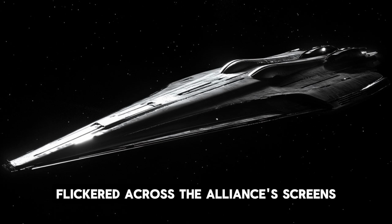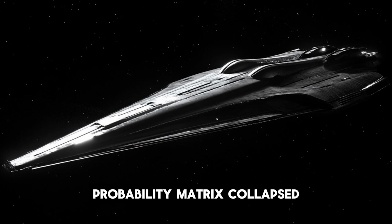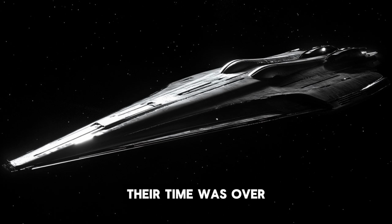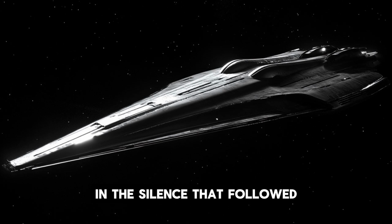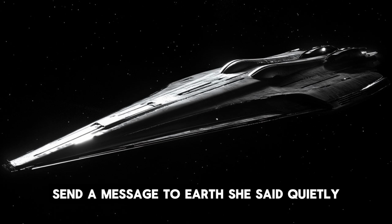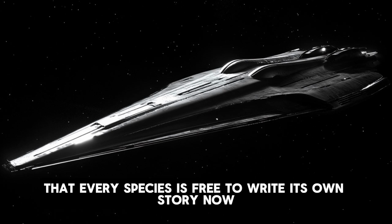Their final message flickered across the Alliance's screens. "Error. Future undefined. Probability matrix collapsed. Purpose. Lost." Then they were gone, not erased from history, but simply ended. Their time was over. The age of controlled destiny had passed. In the silence that followed, Amanda looked at her crew, at the ships of their allies, at the dead star that had hidden the heart of an empire of control. "Send a message to Earth," she said quietly. "Tell them that every species is free to write its own story now."